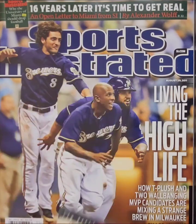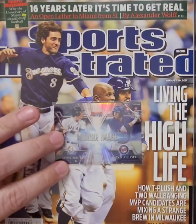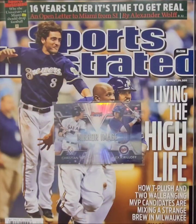Pretty great. Got a few baseball cards. This one, another mashup card. We got a couple players here. This is from 2016 Bowman's Best, I think. So we've got mirror image Christian Yelich and Alex Kirilloff. So that's a super cool card. A couple of exciting players, well, Yelich not so young anymore, but Kirilloff kind of bursting onto the scene a little bit in Minnesota. And my second Yelich Marlins card.